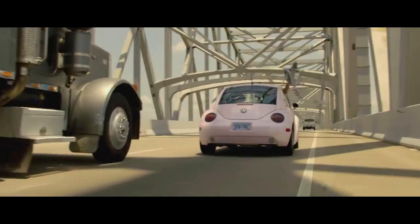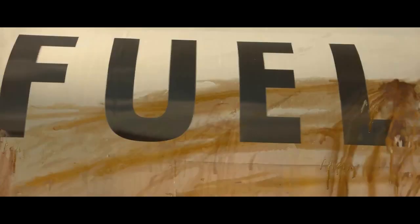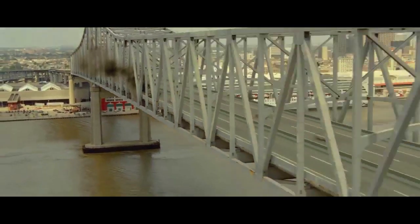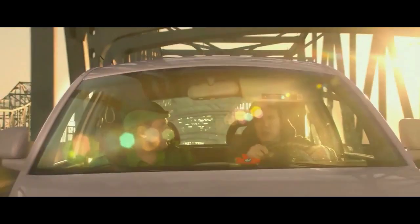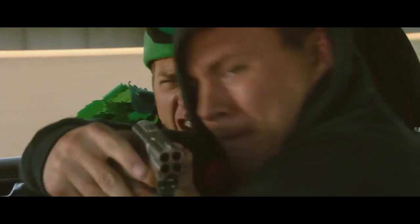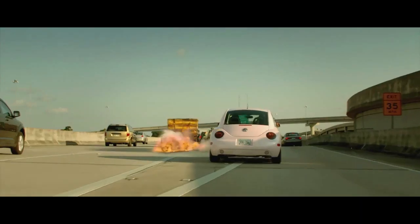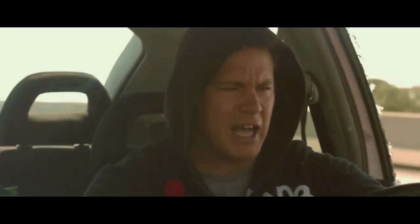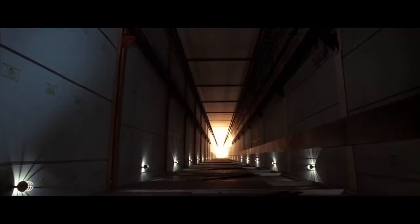That's weird. Later, another motorcycle crashes into a truck carrying oil and fuel, and yet nothing happens. Huh? I really thought that one was gonna explode. Finally, the last motorcycle crashes, but this time into a truck carrying chickens, and it doesn't matter how many times I see that scene, it cracks me up. Oh, that's what exploded?